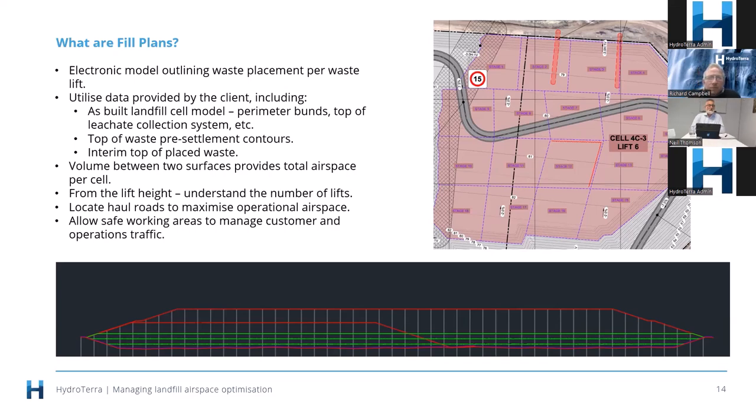The volume between the two surfaces provides the total airspace within the cell for that lift, and then you optimise where you put the haul road. You can see the haul road going through the centre of the site in the top right, and that was located purely because of the large size of the site and other aspects of the facility, which is to the south and to the west, as shown there.